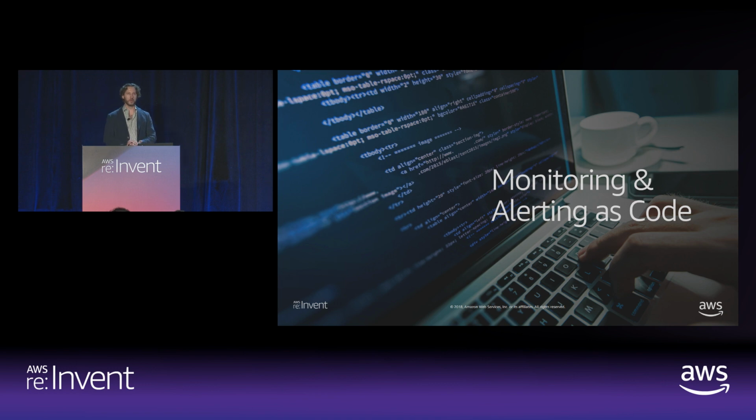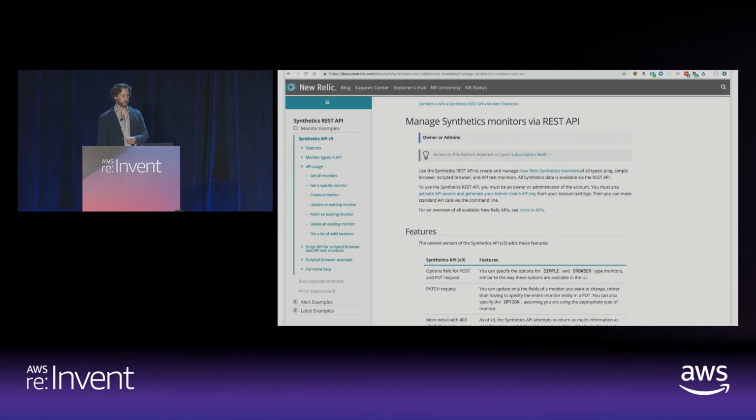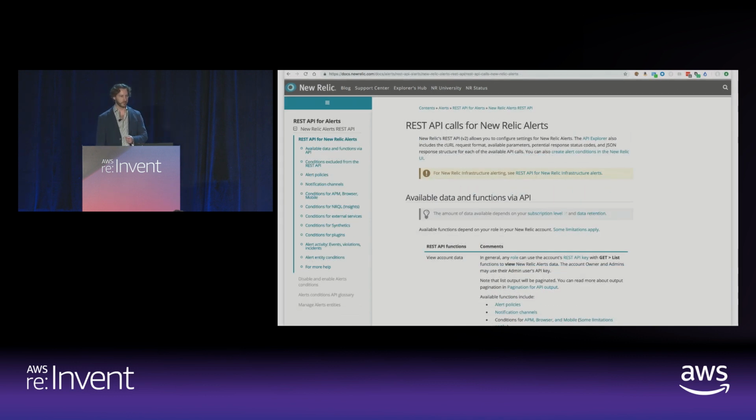So in the modern world, generally people have gotten on board with APIs as first-class alternatives to those UIs. And from there, inspired by the infrastructure as code movement, we've started to explore what it might mean to have a concept of monitoring and alerting as code. That means taking those APIs that you have, whether they're for creating dashboards or for defining synthetic monitors or for creating alert conditions, and building higher level control structures on top of them.